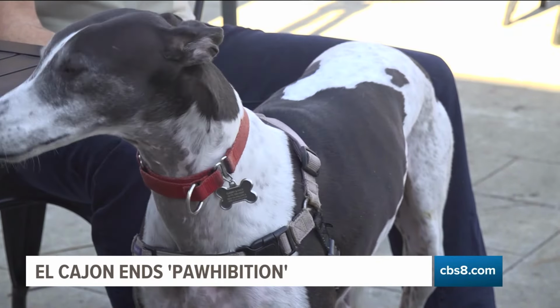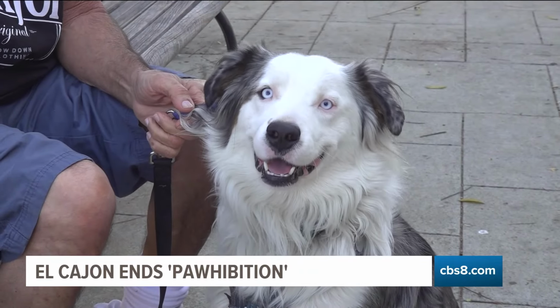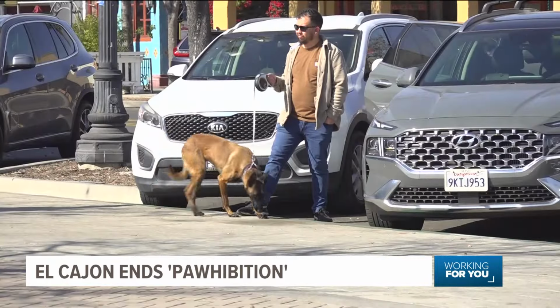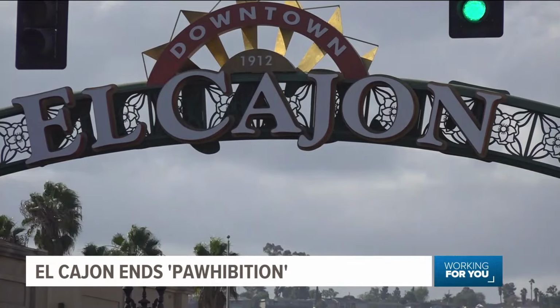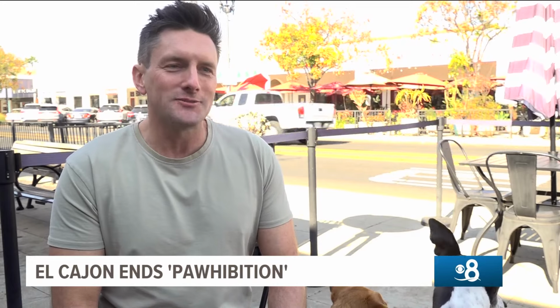Welcome back. For the first time in 3 decades, the city of El Cajon is welcoming dogs downtown. City Council voted to end the ban on dogs in downtown El Cajon. It was called Prohibition. The city says the move is part of their commitment to listen to residents and adapt their policies. Owners want to bring their dogs with them, whether it's dining in outdoor patios, going into our art galleries. So we don't want to ban that audience from being downtown.